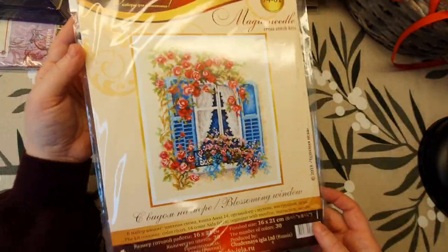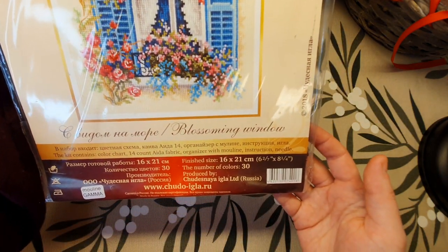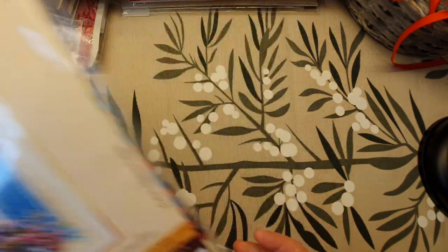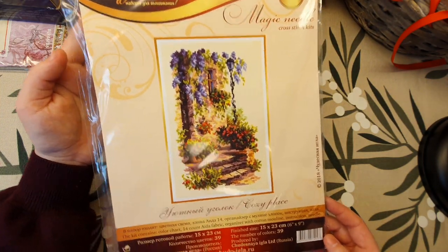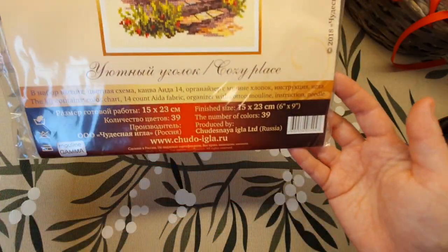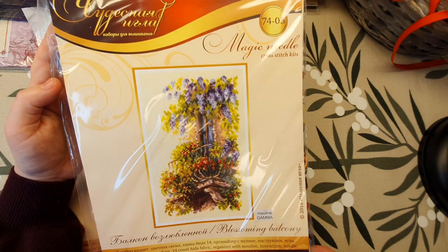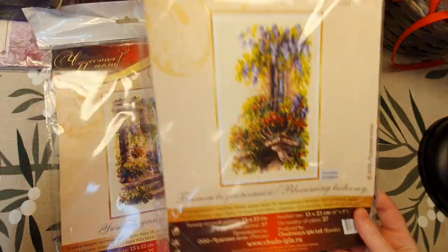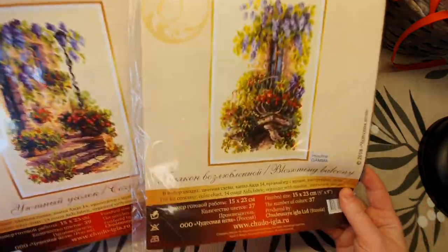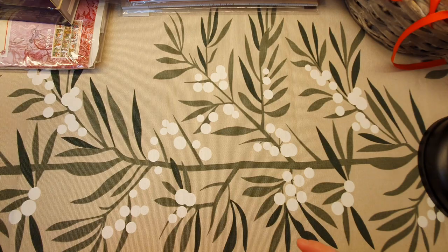Next kit is also by Magic Needle. Blossoming Window. Next kit is Cozy Place, like a porch. And this kit will go well together with the next kit. This is Blossoming Balcony. They look very nice together. What do you think?